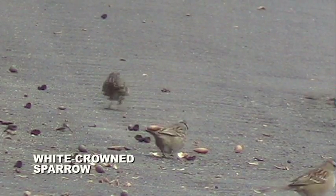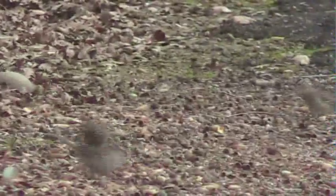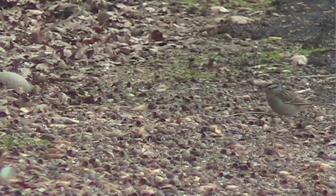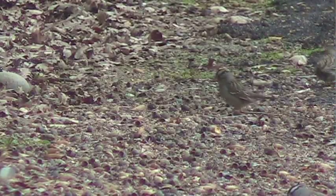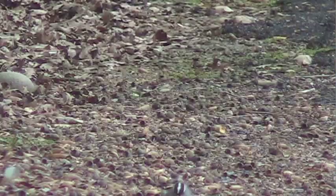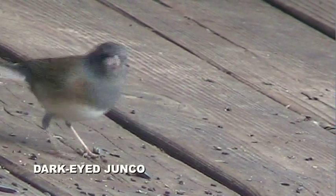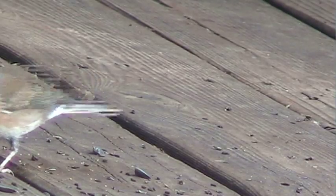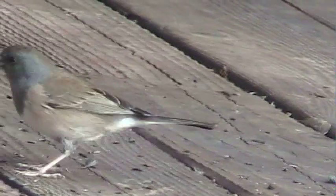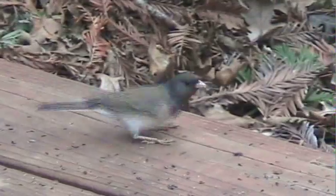The winter also brings to your backyard white-crowned sparrows, cone-billed birds with white stripes on the head. Also in the winter, we have dark-eyed juncos, a small, plain bird with a cone bill and dark hood.